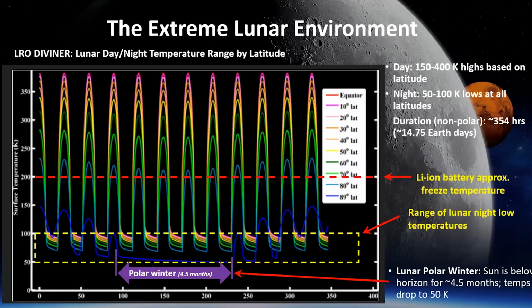So, as we've talked about, and as you probably already know, the lunar surface is a pretty hostile environment. You can see this chart here is temperature data taken from the Lunar Reconnaissance Orbiter. It's the environmental temperature, not including permanently shadowed regions. You can see the temperatures get as high as about 400 Kelvin during the day at the equator and as low as 50 Kelvin during the night. And again, this is not including permanently shadowed regions, which can get even colder, down below 20 Kelvin even.